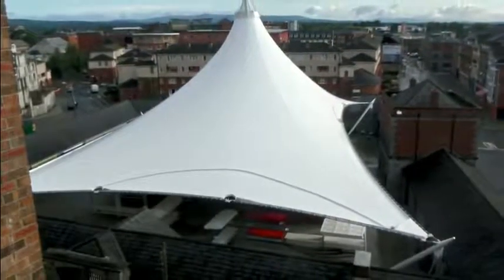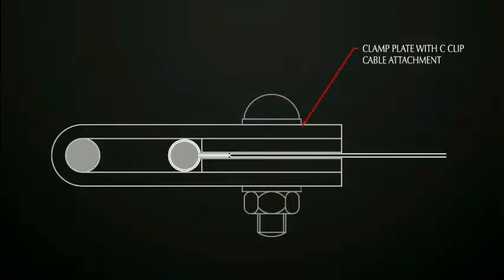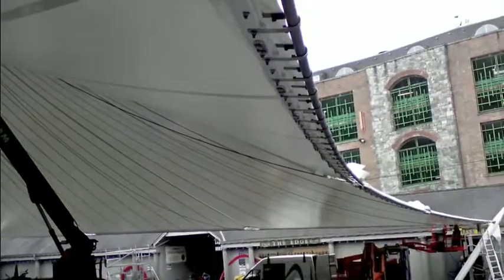As an alternative, it is possible to have an external cable connected to the edge of the membrane by a series of stainless steel link plates.